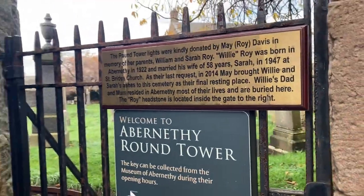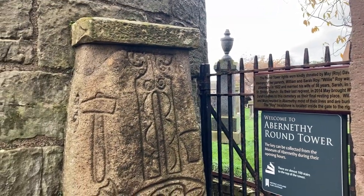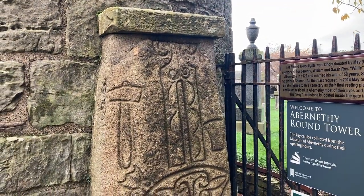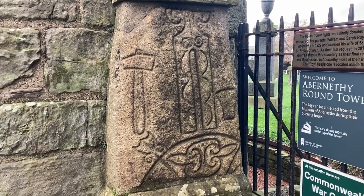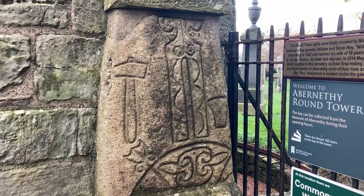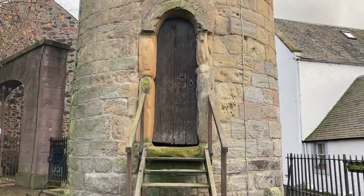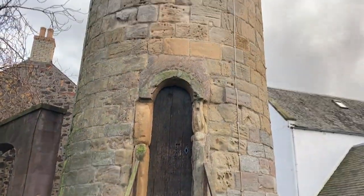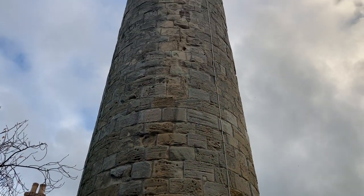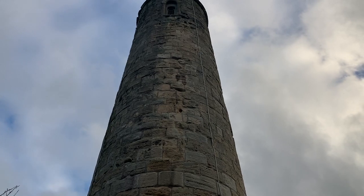And I think what they're calling the Roy Head, is that the Roy Headstone? That does look like a repurposed Pictish stone. There's Pictish carvings on it. Or maybe they meant, it might be in there somewhere. Yeah, that's the door there. I don't think I'd get myself up there. Probably checking out about a quarter of the way up.